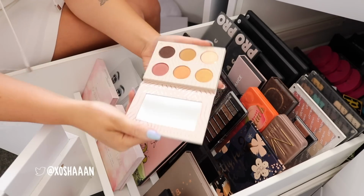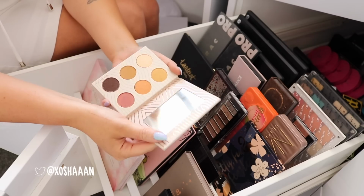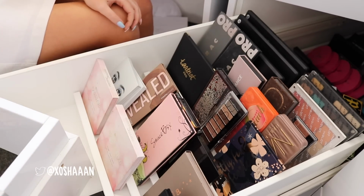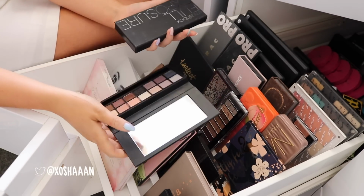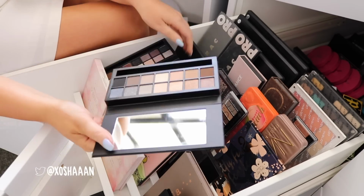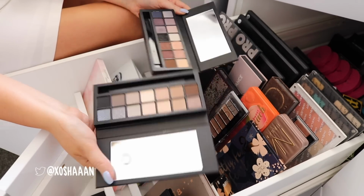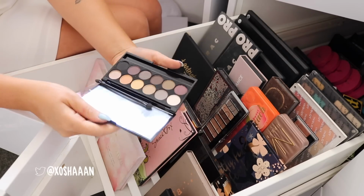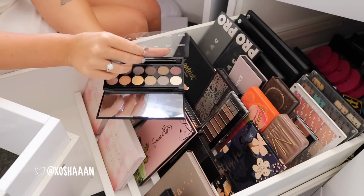Vegas Lights by Makeup Geek. I love these colours, but I don't think I need it. Like, I love it, but meh. I've got so many single Makeup Geek eyeshadows. Double Exposure and Full Exposure by Smashbox. I really like these, but I just don't really reach for them that often, so I'm going to get rid of those. I never reach for my sleek palettes anymore, so I'm going to get rid of those.